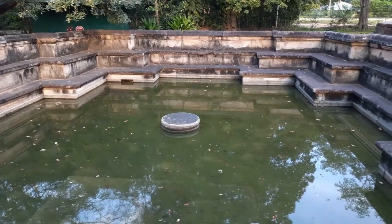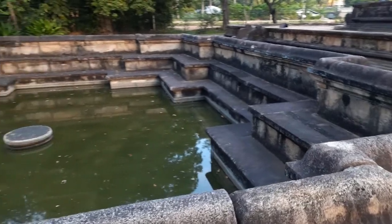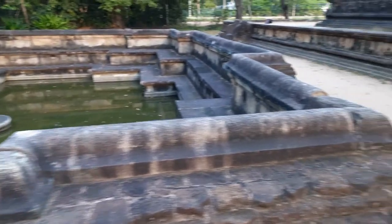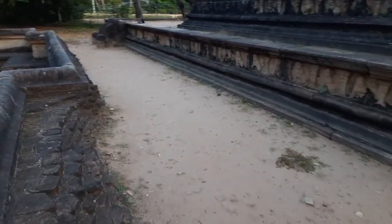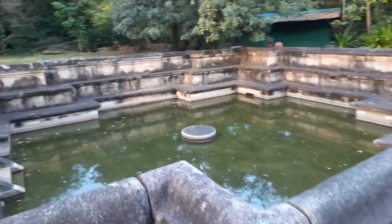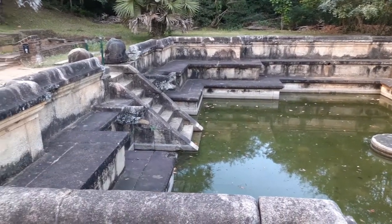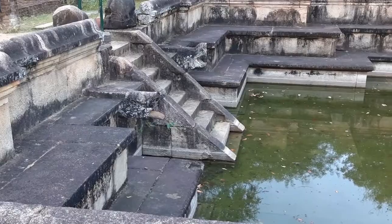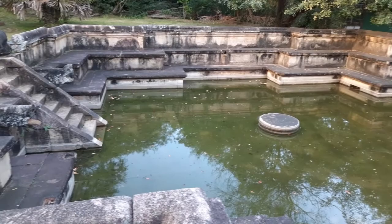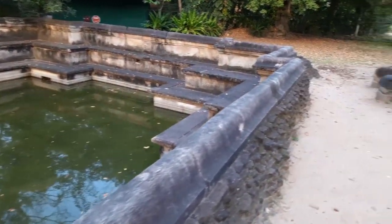And I think that could be a fountain. Look at the structure of this. Very nice. See? And this is still well preserved. You can still see the actual structure of this. And that's where the water is coming out. That's like the mouth of the dragon or snake or something. So in those times, the king would be sitting in one corner and around would be full of ladies. Just trying to imagine. Bless you.